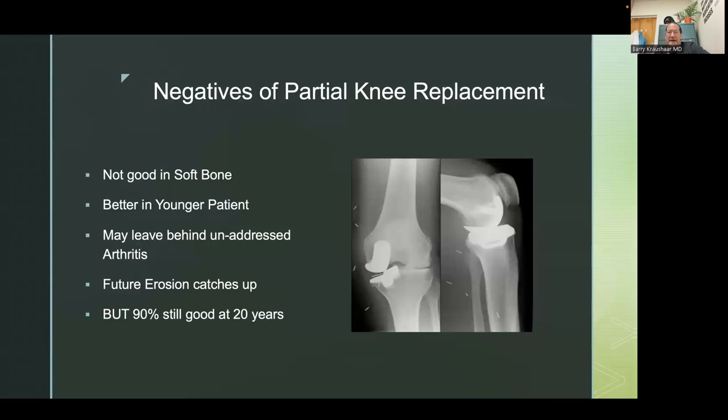The other thing that can happen, and you can see this also in this picture, is the joint space on the other side of the joint is becoming bone on bone as well. Now there's a problem because one may feel really good where the partial was done, but the other side of the knee goes on to arthritis, and further erosion will catch up. If it catches up, that needs to be a total knee replacement. So I need to take that out, clean up the whole knee, and put in a total instead.